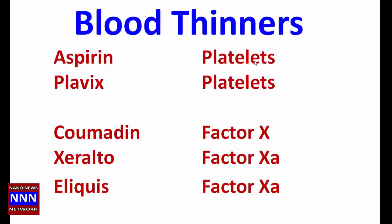Aspirin is a pretty weak blood thinner. Nonetheless, when aspirin acts on the platelets, its action is permanent and you cannot reverse the action. Same thing with the Plavix. That's why when you have to go for surgery or procedures, you have to stop your aspirin and Plavix for 4 to 5 days before you go for any surgery or procedure.